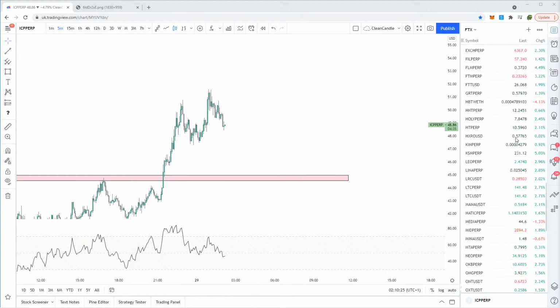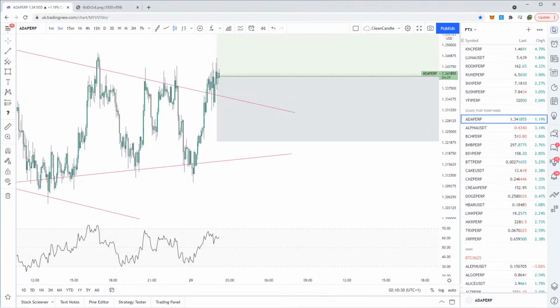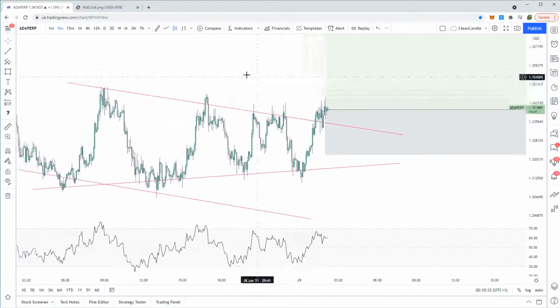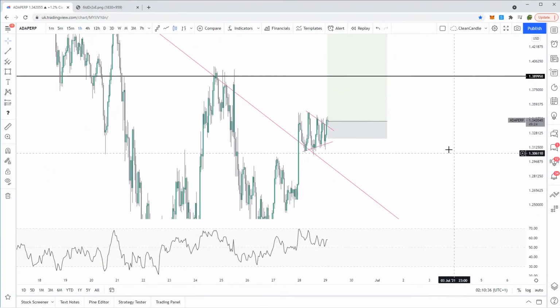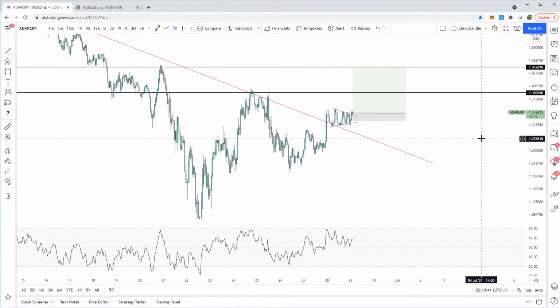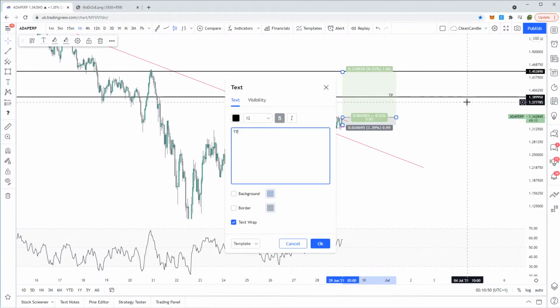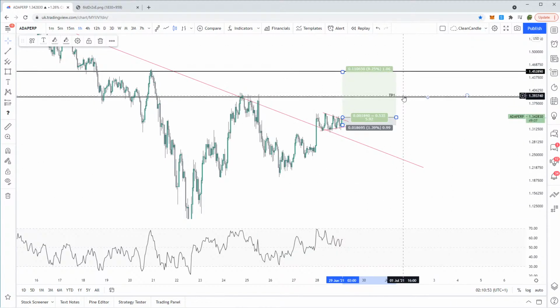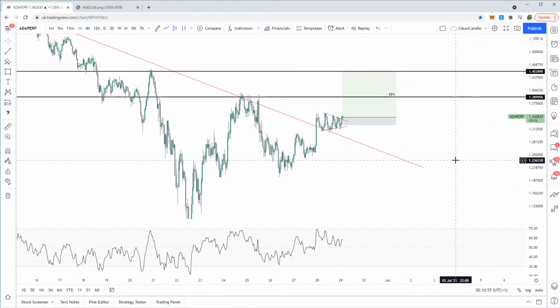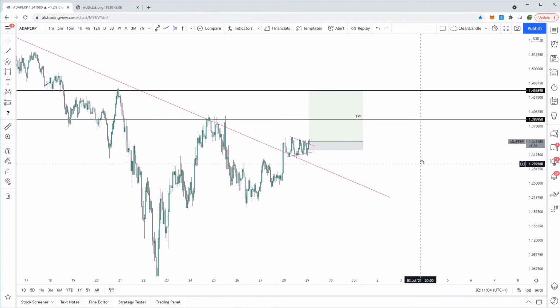Alright, ADA. TP1. Such a messy looking chart.